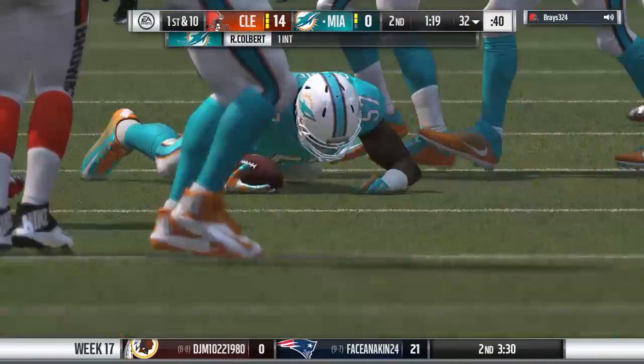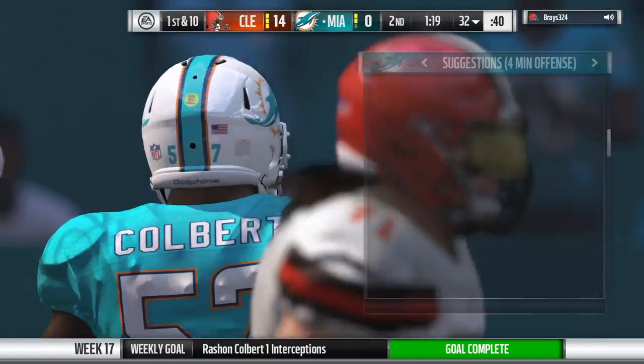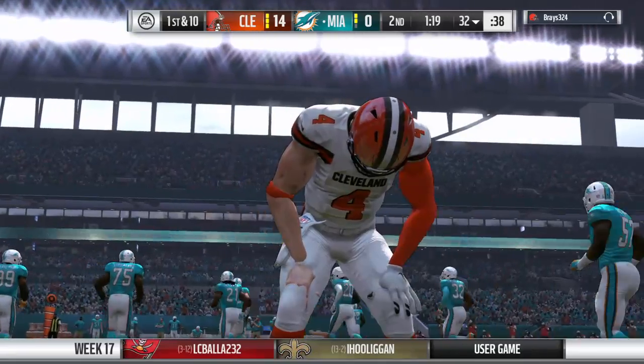Damn it. No. A great read, and it's picked off. And they are going to set up shop at the 32-yard line. And out come the Dolphins now.